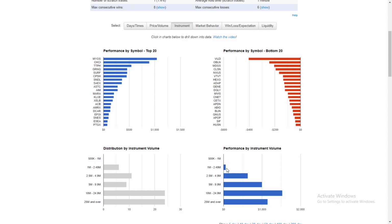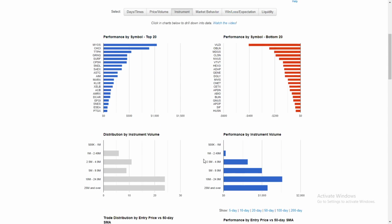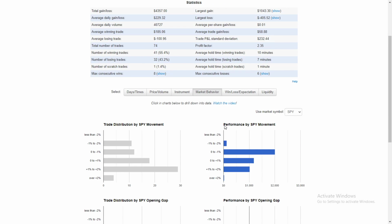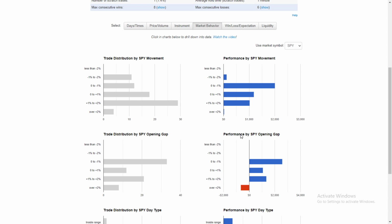I'm not sure how this works, because what about the stocks that we traded in this range that eventually gain more volume throughout the day, right? So we got to always take these metrics and not put too much emphasis on them. We just got to proceed with caution at all times, and keep managing our risk to the best of our abilities, day in, day out. Market behavior. Now, my trading doesn't have much correlation with the overall market, whether it's up or down, so we're not going to really look into this too much.